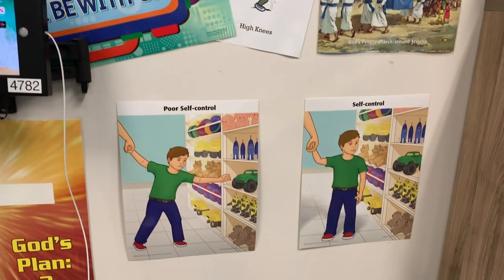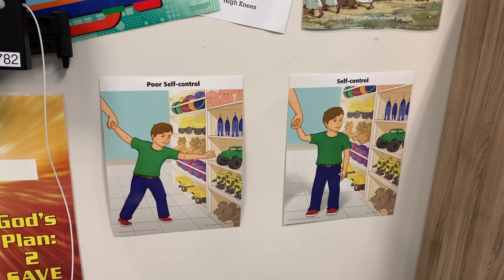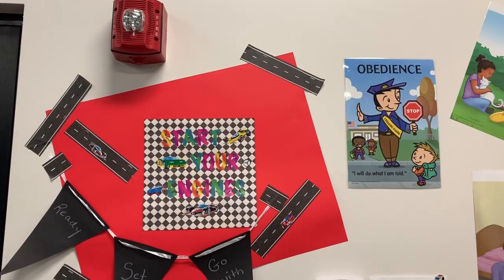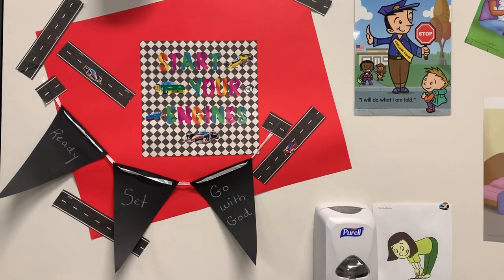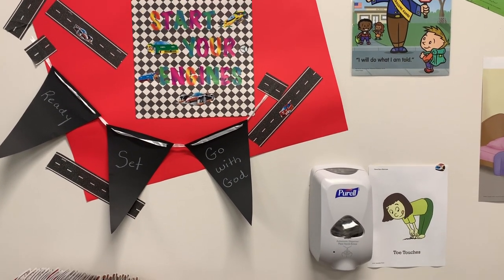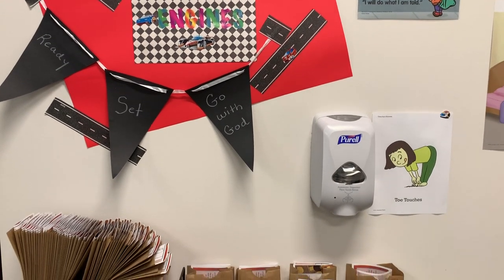Here's a demonstration of poor self-control versus self-control. And here's another poster in our room. It says, start your engines, ready, set, go with God. It's got some racing stickers on it just to add some color to the room.